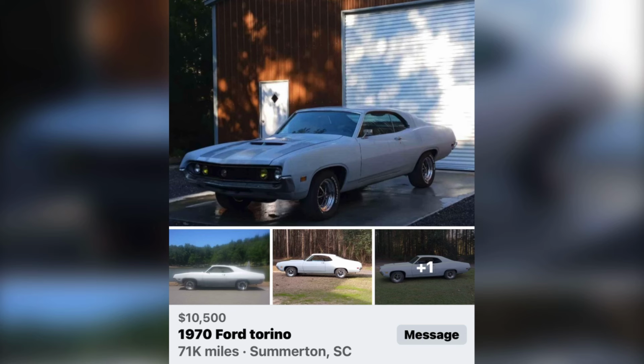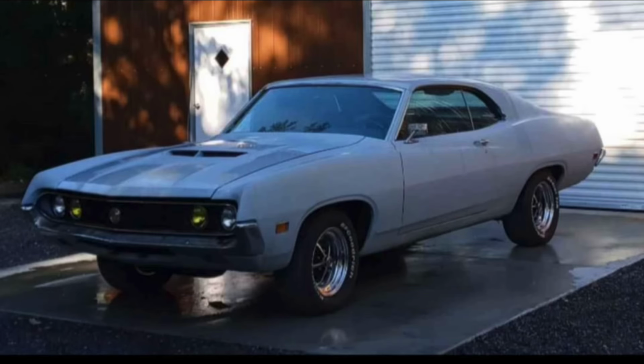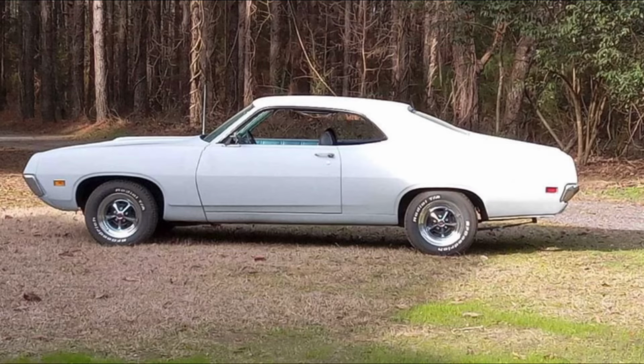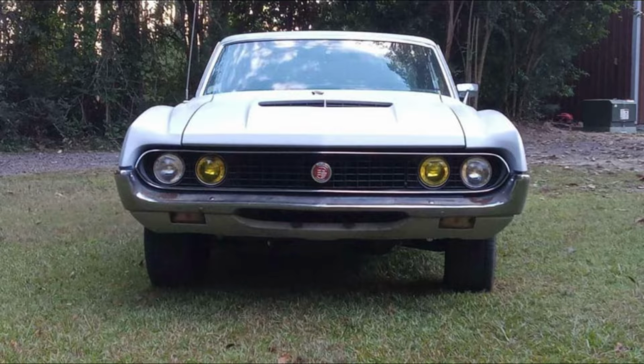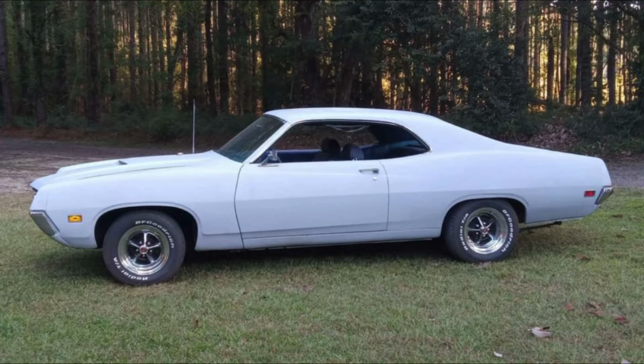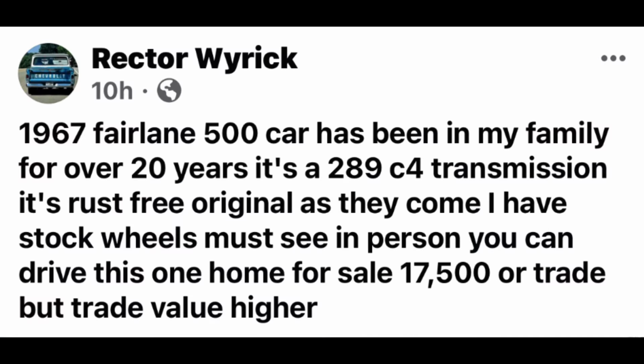Our first classic is a 1970 Ford Torino from Somerton, South Carolina for $10,500. Cowabunga! Our next car is a 1967 Ford Fairlane from Corrington, Tennessee for $17,500.